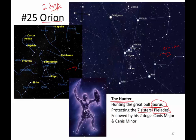And Orion the hunter is accompanied by his two dogs. And his two dogs are Canis major and Canis minor. Canis meaning dog, and of course major meaning big, and minor meaning small or little.